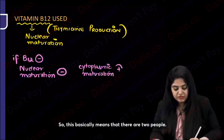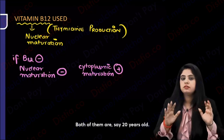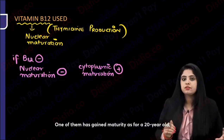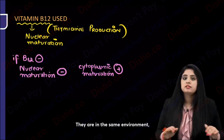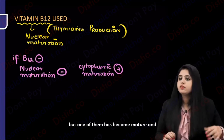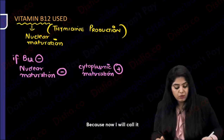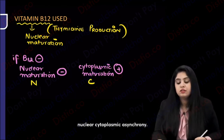So this basically means that there are two people of the same age. Both of them are, say, 20 years old. One of them has gained maturity as for a 20-year-old. One of them has not. They are in the same environment, living together, studying together, everything about them is the same, but one of them has become mature and one of them has not. So why? Because now I will call it nuclear cytoplasmic asynchrony.